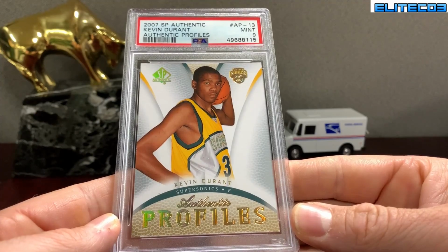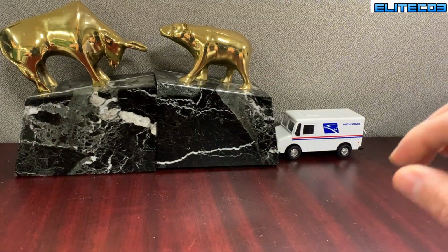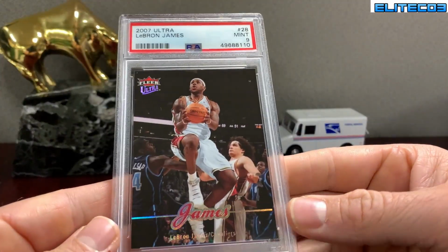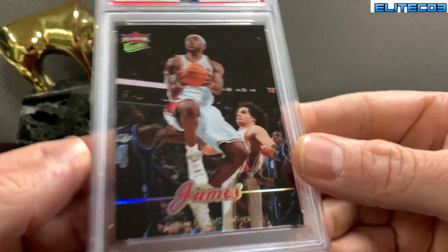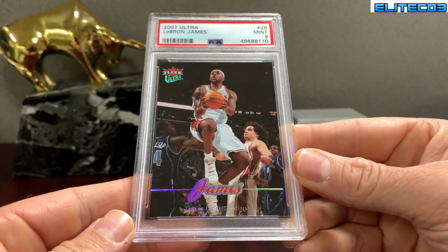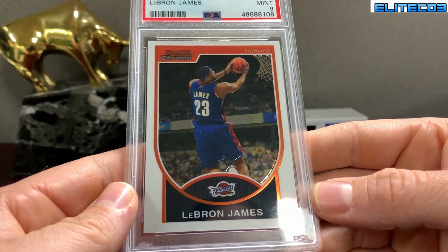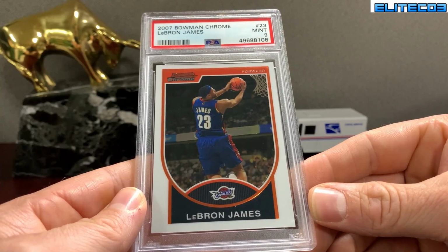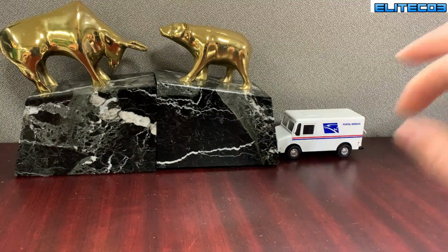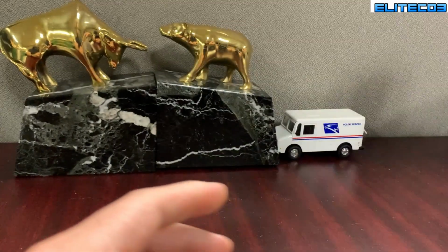SP Authentic Profiles, that one got a 9. 2007 Ultra, not really the best photo with Verjao right there. So an Ultra gets a 9. We got the Bowman Chrome in a 9. It's tilted. Top to bottom's definitely off on that one. That's a really, really cool photo, though. Here's another one. One sec.